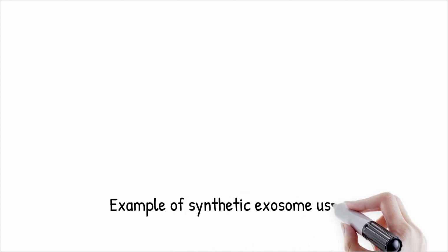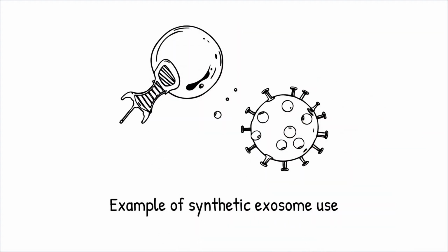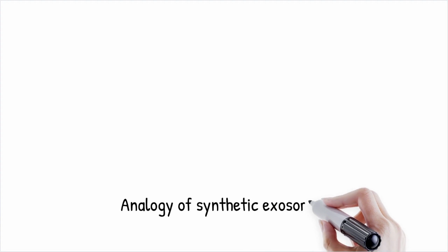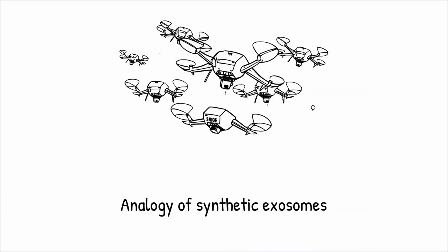Example: synthetic exosomes loaded with therapeutic RNA molecules can deliver them to specific cancer cells, silencing oncogenes and halting tumor growth. Analogy: synthetic exosomes are like personalized delivery drones programmed to deliver precise cargo to specific locations, ensuring efficiency and avoiding collateral damage.